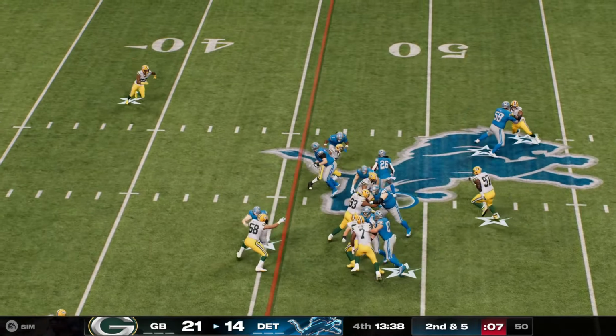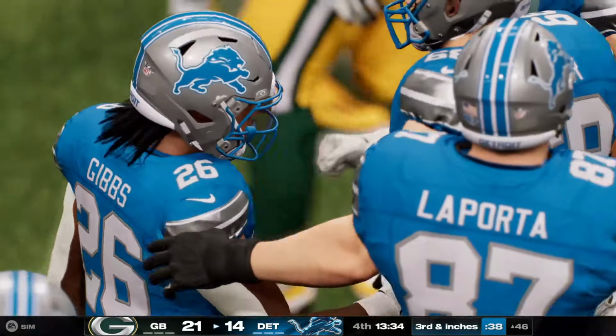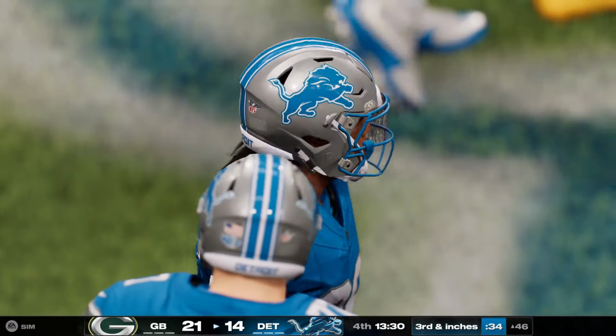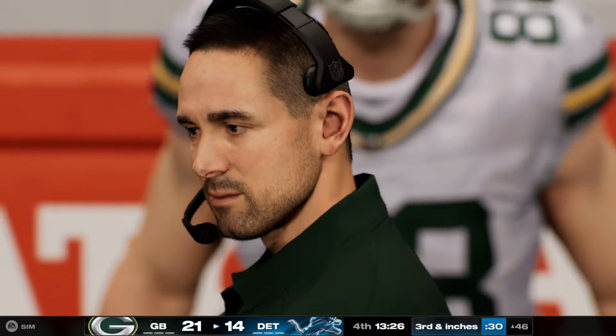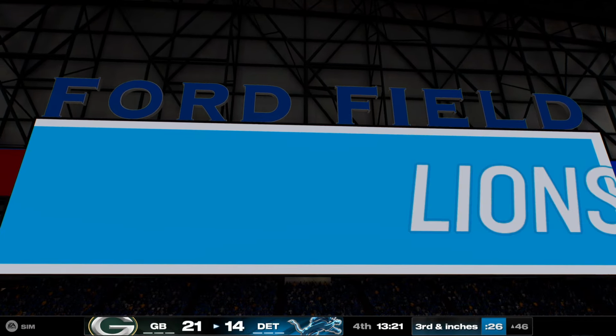Second down, and they go back to Gibbs. Gets past one man. Despite the heavy running, he'll be hit and drop shy of the 45. After a gain of 5, they'll wind up being about a length of the football short here on 3rd down. Pretty good job defensively. Thought he was going to get it, but they knew where that marker was, and they stopped him just short of it.